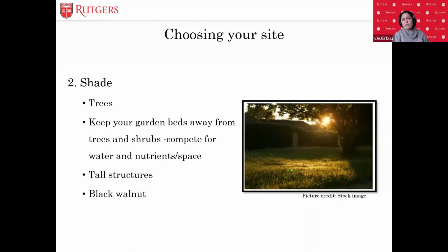As I just mentioned, we definitely don't want to install our garden underneath the canopy of the trees. We want to avoid at all cost placing or installing our gardens near trees or underneath their canopy or even above the root zone of trees and shrubs, as they will compete for resources, for water, for nutrients, for space as well. So as you check your site, as you observe within your backyard, keep this in mind so that you can more or less foretell which structures can potentially cause shade to the areas of your garden.